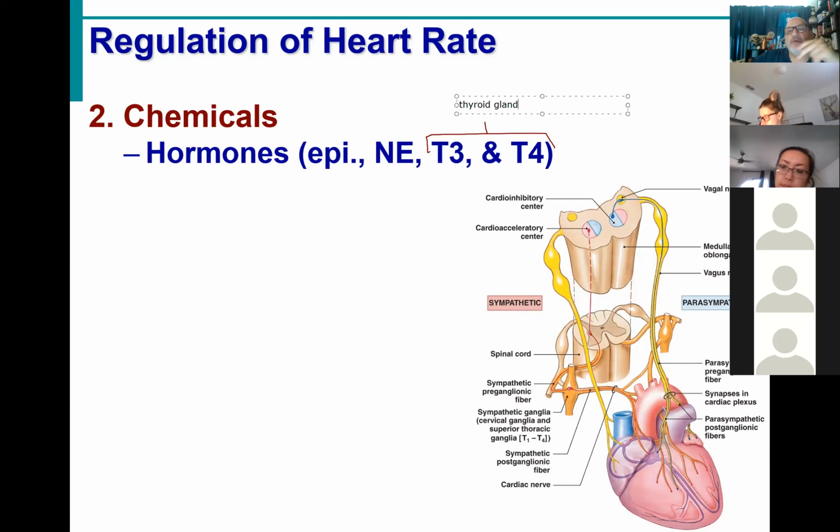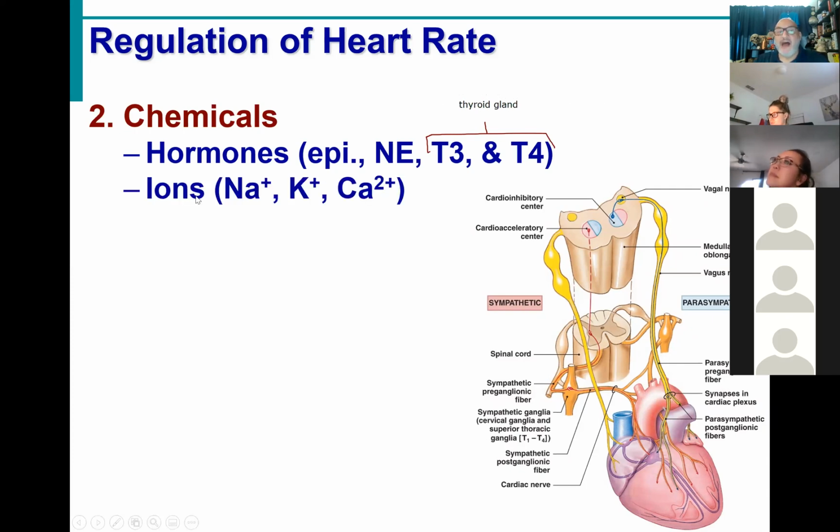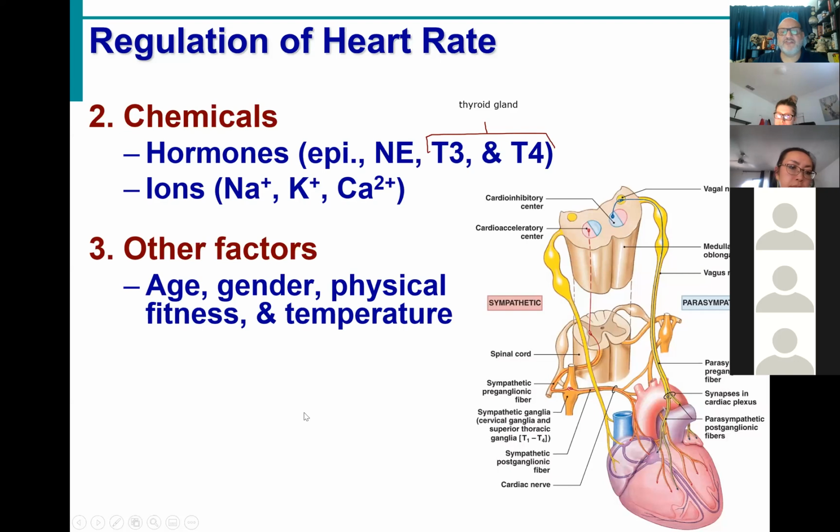The thyroid gland plays a major role in overall metabolism of the body. So if we increase the amount of these thyroid hormones, then typically heart rate is going to go up, cardiac output is going to go up. And if we decrease the amount, heart rate goes down, cardiac output goes down. Ion levels, changes in sodium, potassium, and calcium levels can modify heart rate. But there are other factors that can as well. Age. What typically happens to our heart rate as we age?